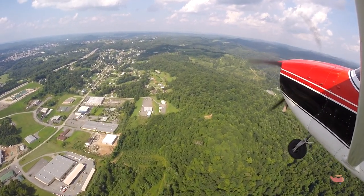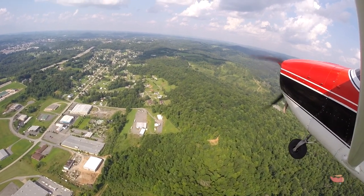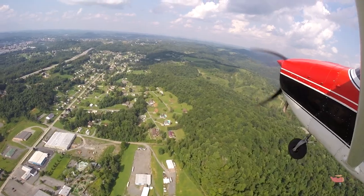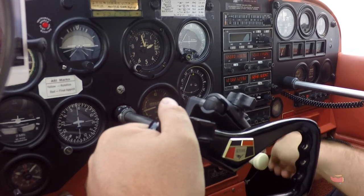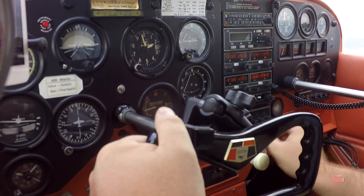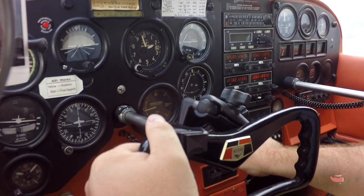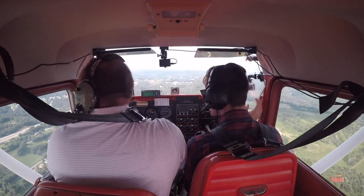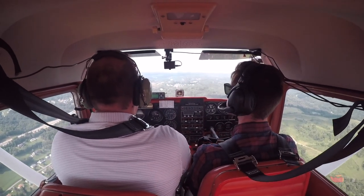A little slow, we're at 90. That's all right, so just a touch of power. Really don't even have to. We're abeam the numbers, yep, so might as well pull the power to 1,700, 1,800. 1,700, first notch of flaps. 1, 2. And start that descent. Yep, before landing checks are complete, there's no clearance. And beginning the descent, 200 or 300 feet per minute. Yep, feeling pretty good there.